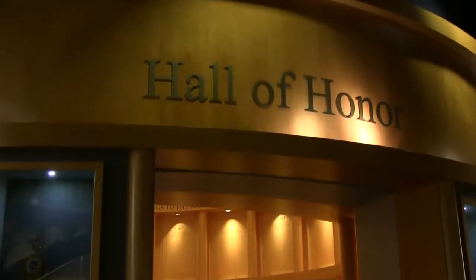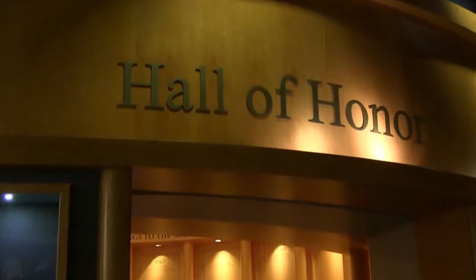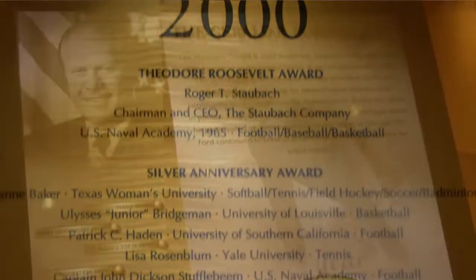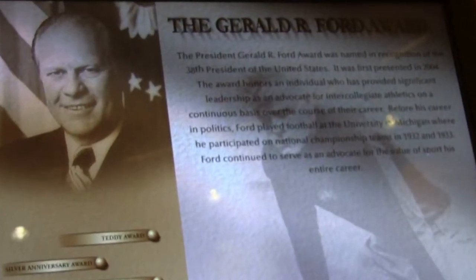We have some pretty good college players and some pretty good college teams that did a lot, and sometimes, in my opinion, they could be more important than a professional. And so for it to be honored here and get its own honor, I think is pretty great. If you go to our Hall of Honor, you'll see a lot of different names. We have different awards that the NCAA actually gives. They give them annually. The Theodore Roosevelt Award, the President Gerald R. Ford Award. There's different awards that we give.